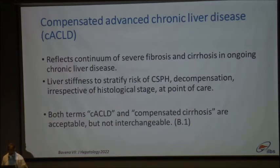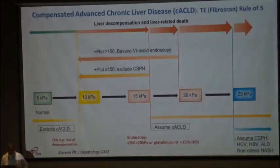You don't need a liver biopsy, and it is done at point of care. You do a fibroscan of 20, you decide. So there are two terms: compensated advanced chronic liver disease and compensated cirrhosis. They are not interchangeable but are independent.